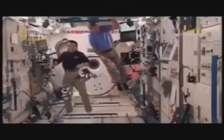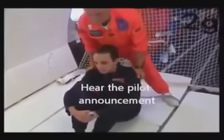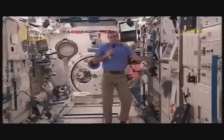Now have a look at their feet. There's stabilization bars, blue stabilization bars. To balance the rotation. As he moves away from there, he moves forward. And once again, he hangs on to the bar on the side with his left hand to stabilize himself.